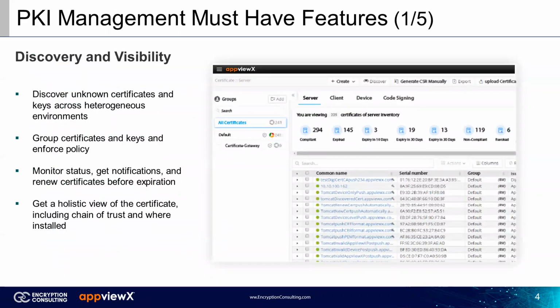So jumping right into the subject matter, I'd like to focus on the PKI management must-have features. We're going to be describing 5 of those must-have features individually. First of all, discovery and visibility. We have a screen image there of the inventory of a server certificate inventory as discovered from a particular certificate authority, an internal CA, for example. This feature is very important simply because the discovery of unknown certificates is a first approach when you're looking at your overall certificate infrastructure and assets. So the discovery of unknown certificates across a heterogeneous environment, right? Regardless of whether they're on IIS, Linux, load balancer, firewall, etc.